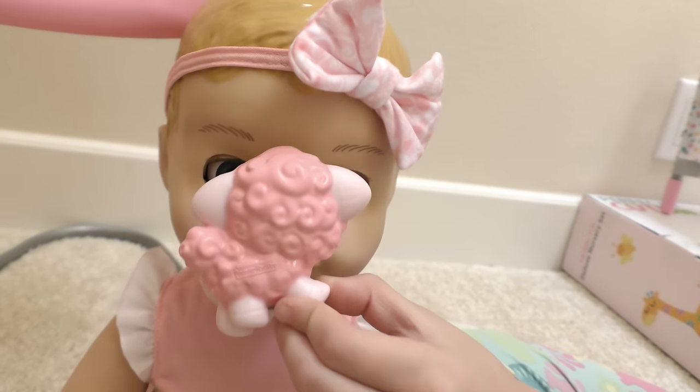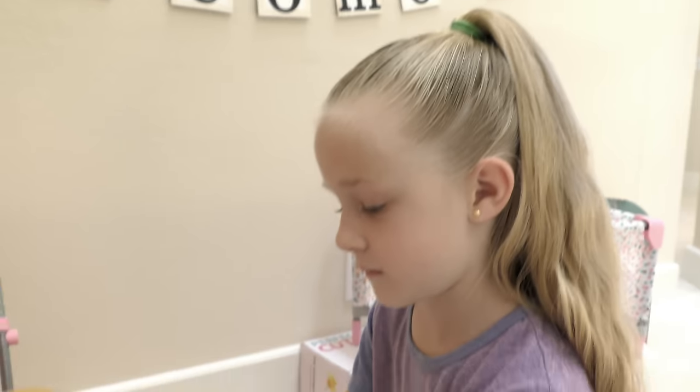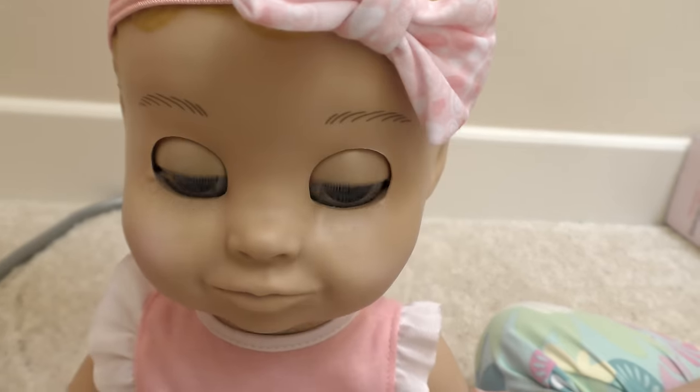Kitties are my very favorite. Kitty, meow, meow. Kitty, meow, meow. Tweet, tweet. Tweet, tweet. Squeak, squeak. Oink, oink. Oink, oink. Oink, oink. You girls are taking such good care of her.